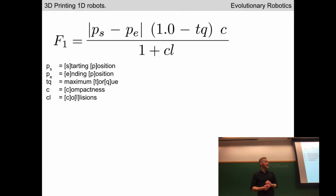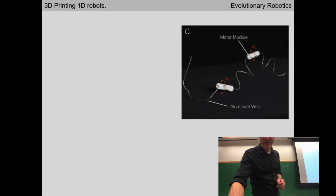They divide this whole thing by 1 minus CL, which is the number of collisions. And again, because it's in the denominator here, they want to try and minimize the number of collisions. The more collisions, the greater the denominator, and the smaller F1 is. So how do they know what collisions are? Let's see, I'm going to fast forward again here a little bit.